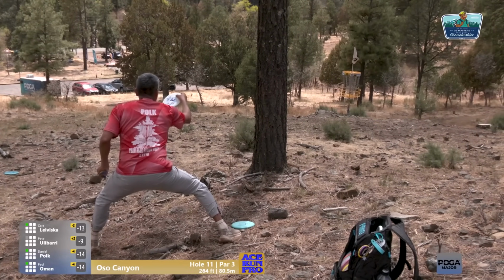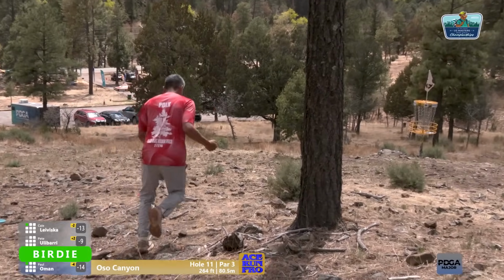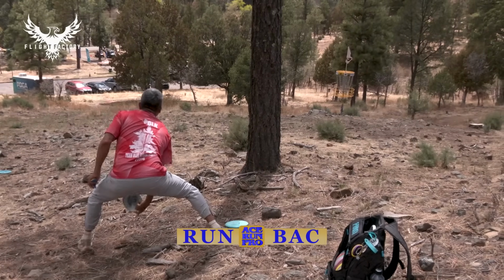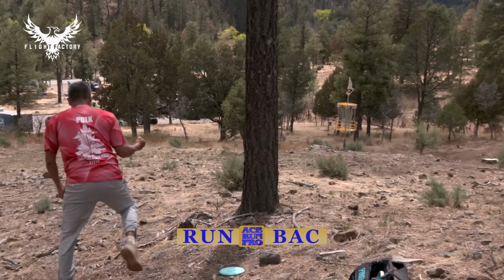Daniel first to act here. And this is a nervy putt because you know if you don't, my goodness. If you don't do that right there, yes, you're in trouble. But if you're Daniel Polk, you don't have to worry about that. Another Flight Factory run back. Catches right side and drags it on in.